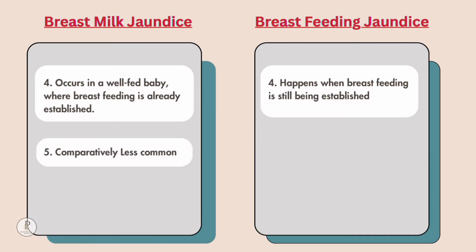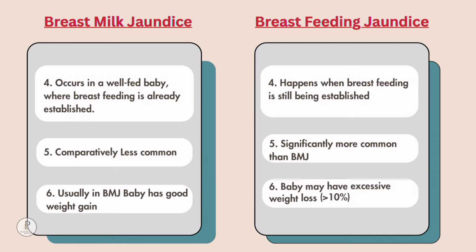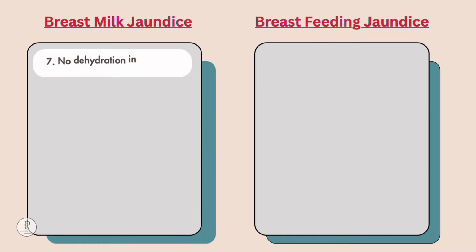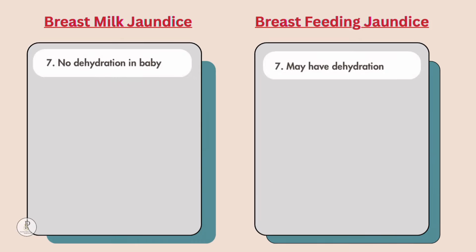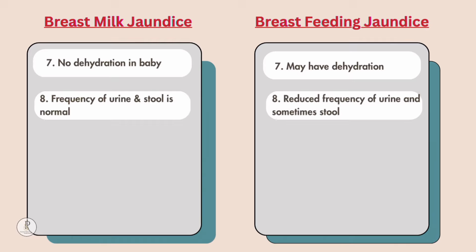Breast milk jaundice is less common. Breastfeeding jaundice is significantly more common than breast milk jaundice. In breast milk jaundice, baby has good weight gain. In breastfeeding jaundice, baby has excessive weight loss of more than 10%. In breast milk jaundice, there is no dehydration. Breastfeeding jaundice may have dehydration. Frequency of urine and stool is normal in breast milk jaundice. There is reduced frequency of urine and stool in breastfeeding jaundice.